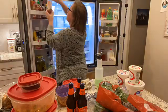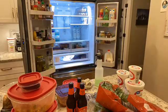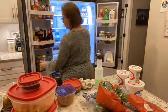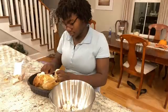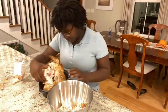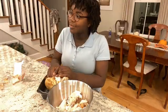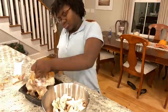Now I'm checking the dates on all of our condiments because these door shelves are full, and it's time to clear these things out. My girls love to pull the meat off the bones when I bring rotisserie chickens home. On this day, Zoe was the lucky winner and she pulled the meat off for me, and then we decided to go ahead and put the carcass in an Instant Pot and make some chicken stock for the pantry.